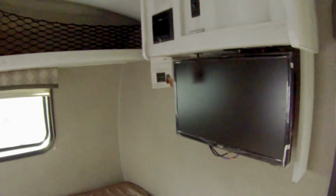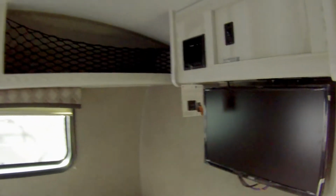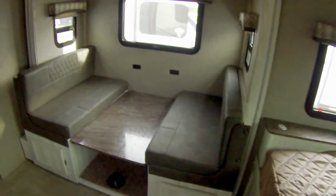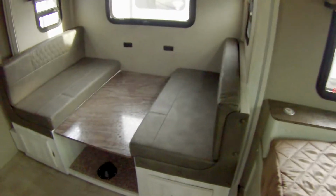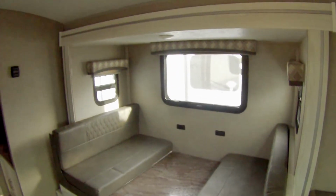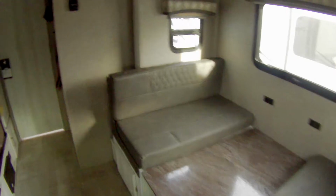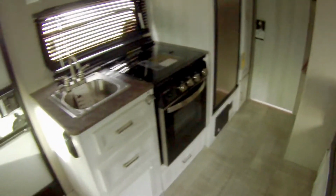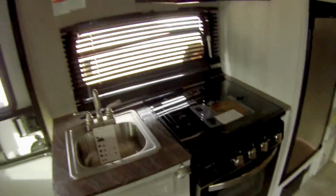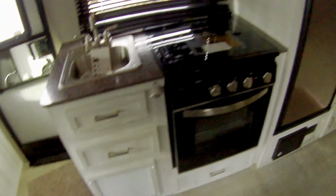It's got a TV and a Furrion station or audio system in here. For only being 21 feet, this thing feels pretty nice, pretty spacious. The dinette is actually a really good size, and with the slide out, it makes a lot of room in here. Kitchen is not massive, but if you guys have seen our camper that we currently have, we have little to no counter space, so this wouldn't be a huge change.